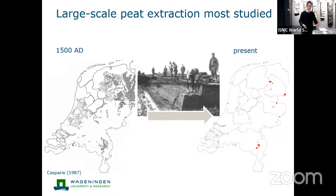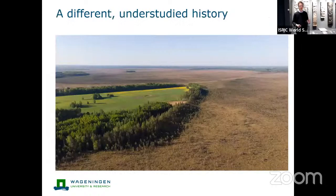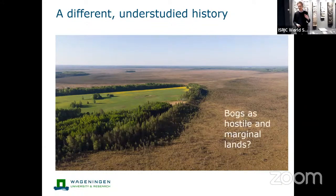That's logical from an economic and also from a cultural point of view. But I think there's a different, understudied history that should be told and researched as well, and that's what I aim to do. It's more about the extensive, less destructive, less disruptive ways that people have also interacted with raised bogs over time. That also bridges to the remaining nature reserves we have right now, because these obviously have never been fully dug away. A main question in this research is: were those bogs really as hostile and economically marginal as often claimed?